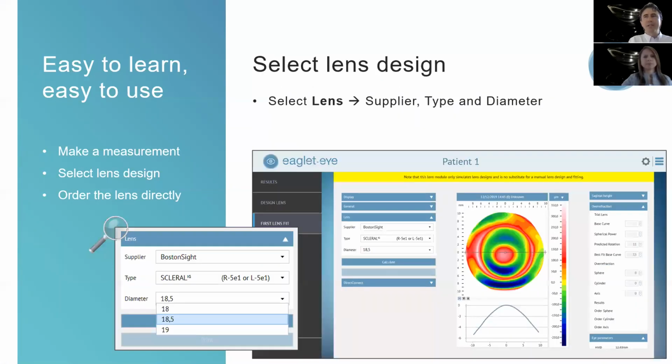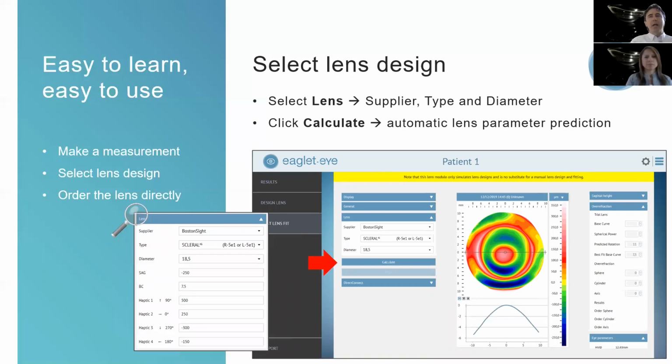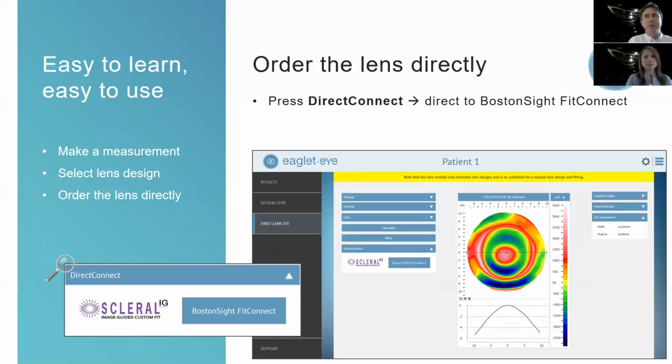The next step in the scleral lens fitting process is that you select your lab. And you see here, BostonSight Scleral-Ig has been selected, and you select based on the HVID measured by the eye surface profiler. You select the most appropriate diameter of the lens. You hit calculate, and out comes the prescription of the shape of the scleral lens. And with the new connection that we're launching with BostonSight and the eye surface profiler, the DirectConnect button, you can basically push all of this data straight into the FitConnect online system by BostonSight, and make the whole fitting process that much faster and that much easier.